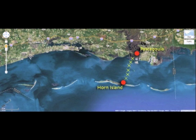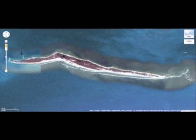Let's zoom in a little closer and take a look at the island itself, where we'll be camping, and some of the landmarks on Horn Island. As you can see, Horn Island is considerably longer east to west than it is north to south. I believe I was told that it's about 14 miles from east tip to west tip and no more than about 3/4 of a mile across at its widest point. That's quite a bit of acreage, so we're not going to spend time looking at all of it. I just want to hit certain points.